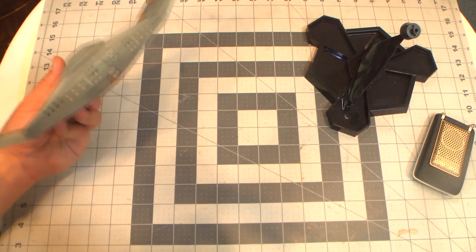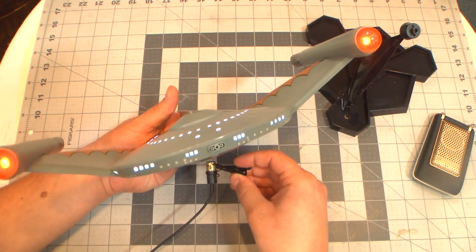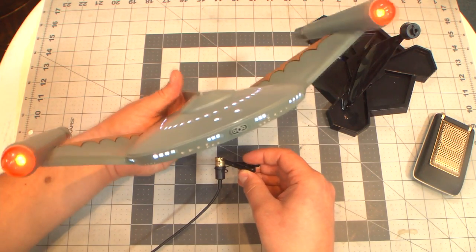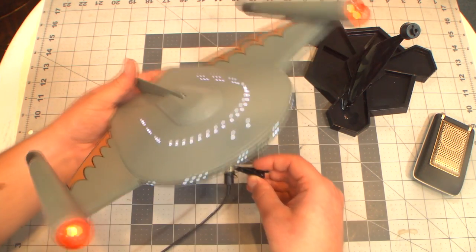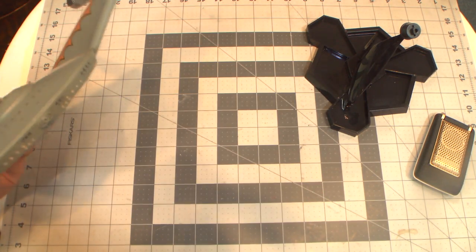This is kind of not working like I thought it would. There we go. Escape maneuver 1, quickly. Oops, we'll go back to that one. Sorry.